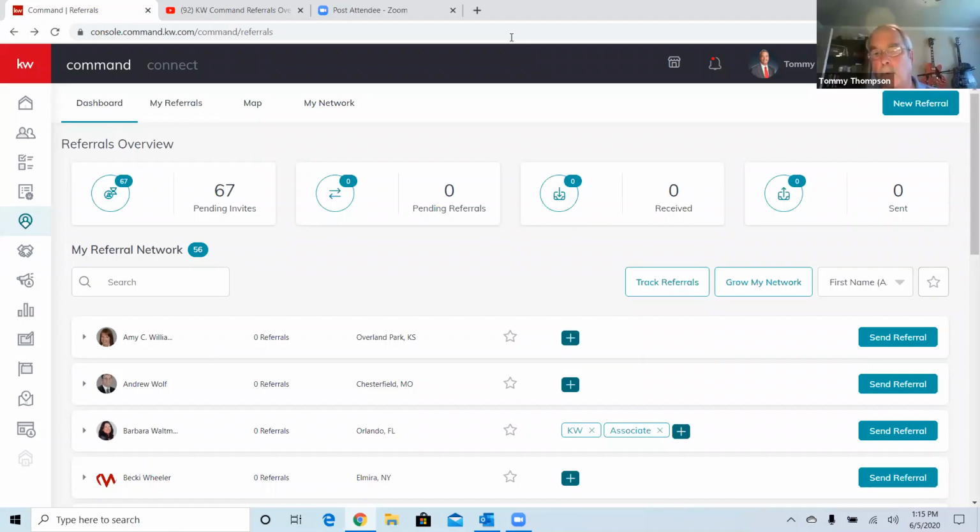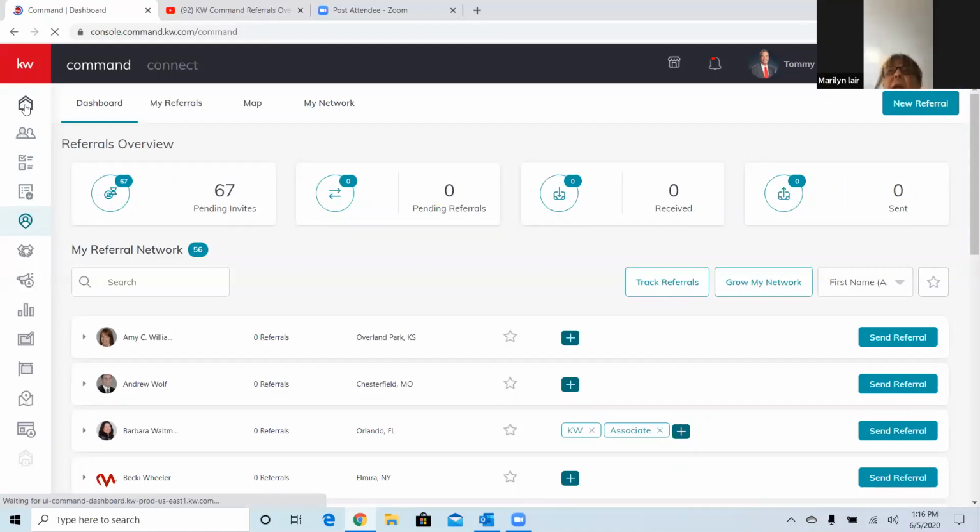Can you get to the dashboard of your Command on your computer? I'm not able to, I haven't seen it yet. I have it on my cell. So have you not worked off your computer in Command yet? Yes, I do all the time. Okay, well, when you first turn on Command and log into it, that's your dashboard. It looks like this.